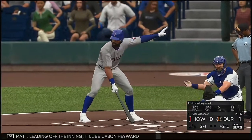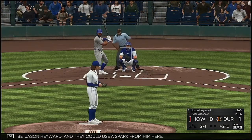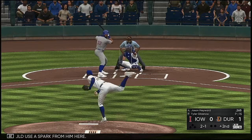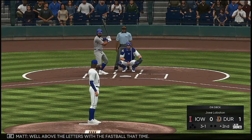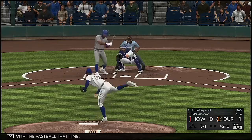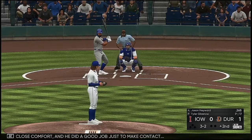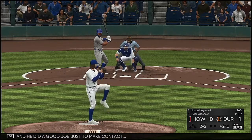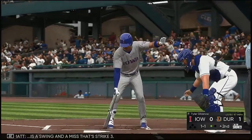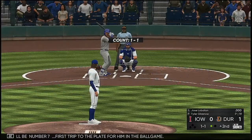Leading off the inning, it'll be Jason Heyward, and they could use a spark from him here. Well above the letters with the fastball that time. Too close for comfort, and he did a good job just to make contact. Now the 3-2 pitch is a swing and a miss. That's strike three. Now it'll be number seven, first trip to the plate for him in the ball game.